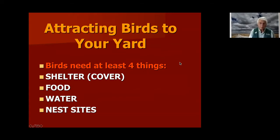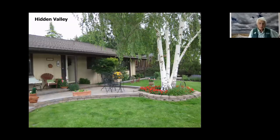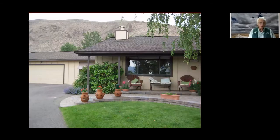Now, if you want to attract birds to your yard, keep in mind that birds need at least four things. They need cover or shelter. They need food and water, obviously, and they need nest sites. So let me show you my yard and my house to give you some idea of what I mean by these four things. Here's the front of my house in Hidden Valley, just a modest one-story home. There's part of the front lawn. If you look to the left of that house and past the garage, you'll see that behind my house, I have a lot of open land, sagebrush and shrub-covered hillsides behind me.